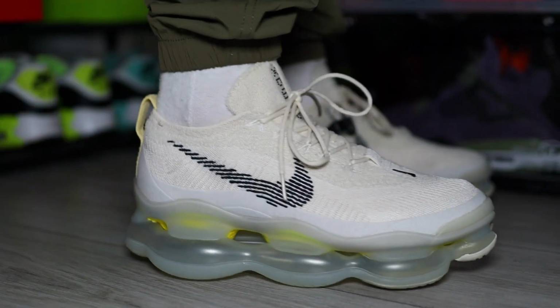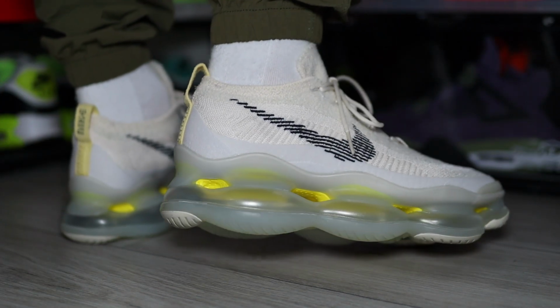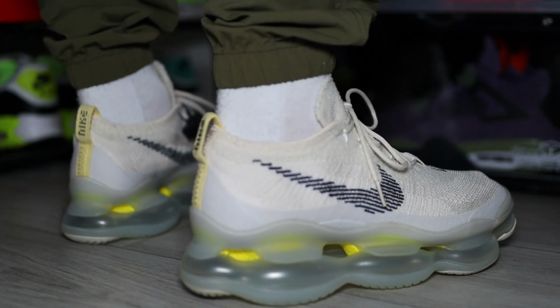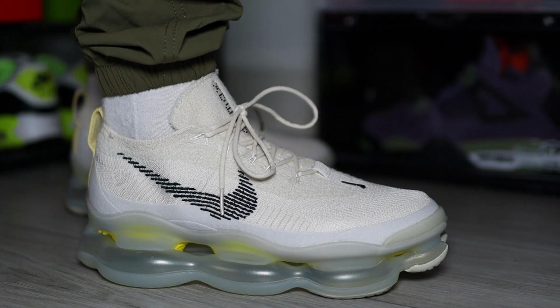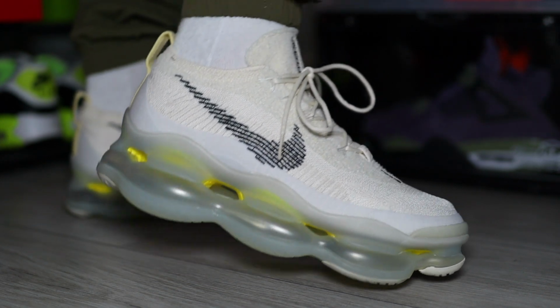If you're thinking about grabbing these, you're thinking about, of course, the sizing. Now I'm not going to make this longer than it needs to be. These were pretty much true to size, for myself anyway. Although they are pretty narrow, so if you are a wide footer, maybe go half a size up. But for myself, going true to size was perfect. And I go true to size with the likes of the Air Max 90, the Air Max 1, and so on. So I'd say stick true to size.